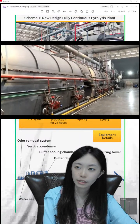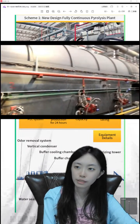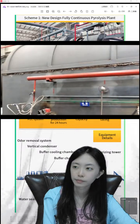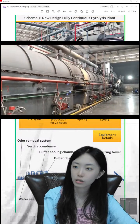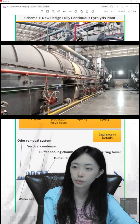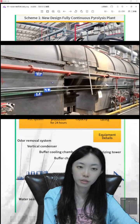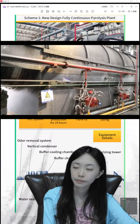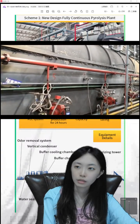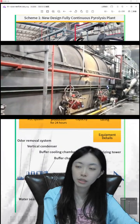We have 2 sections. In the middle of it is a temperature-resistant tube to support this reactor. Because it is much longer than the batch type, we have designed this tube. And outside the tube is the lubricating oil and the cooling water.